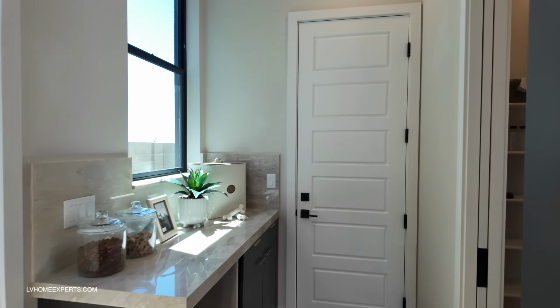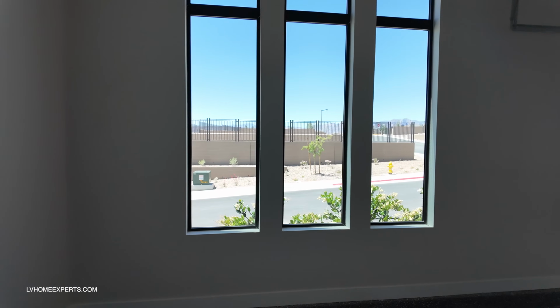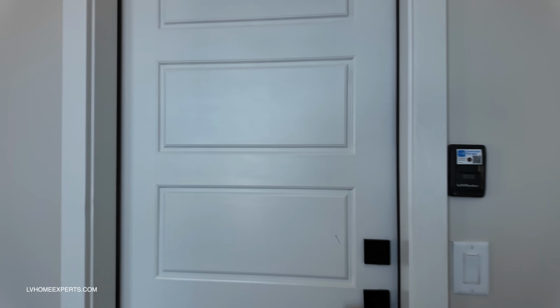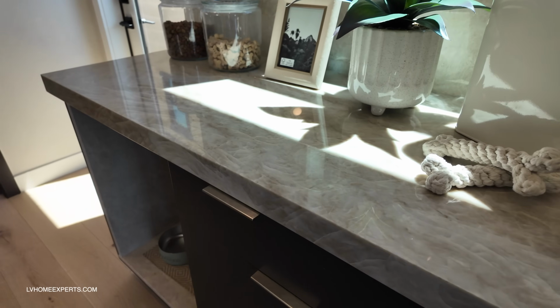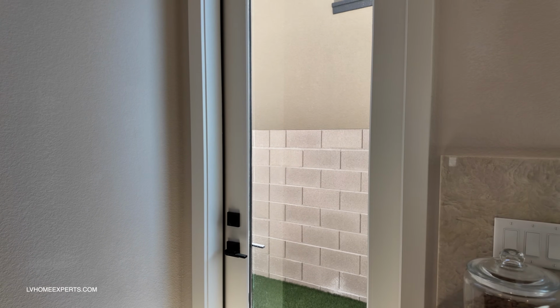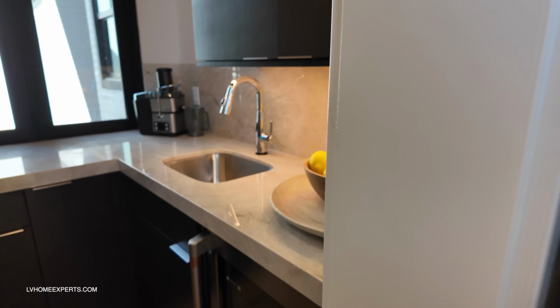What do we got over here? This takes us into the garage. Pretty decent size. Love the window here. They definitely have a lot of window and a lot of glass that brings in a lot of light, and that's what I love about this house so far.